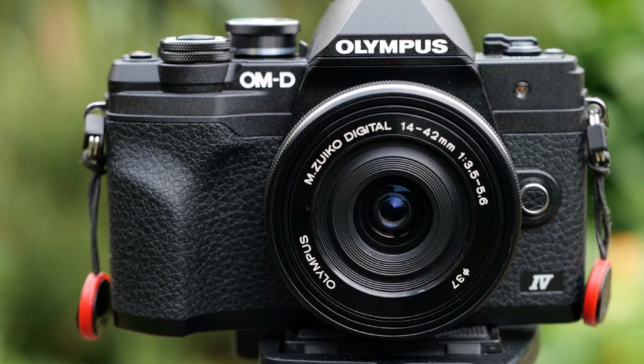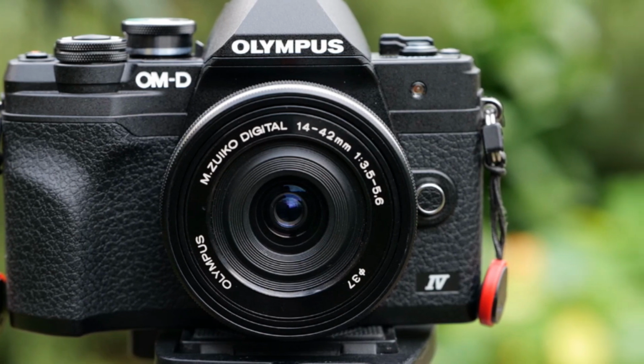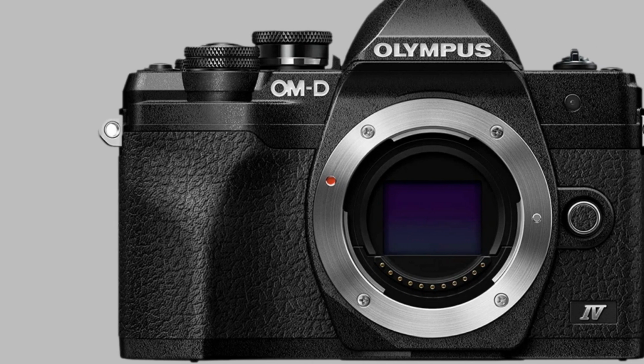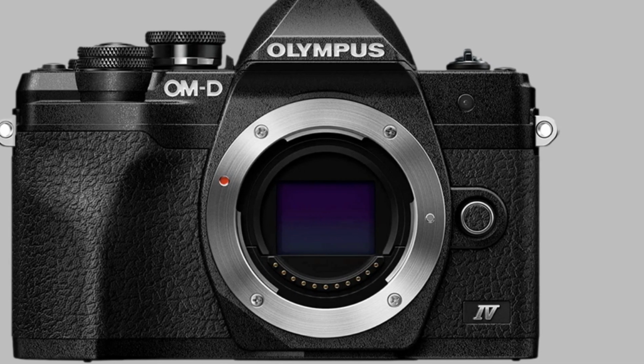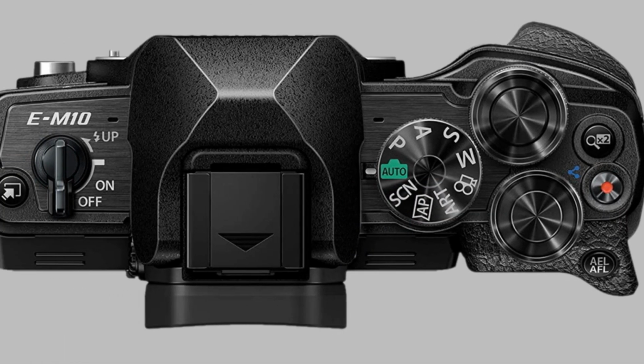The E-M10 series has long consisted of our favorite pint-sized cameras ever, so we're really pleased that the Mark IV at last got Olympus's latest 20MP sensor. Even better, at today's prices, it's one of the cheapest mirrorless models on the market too, which is pretty amazing considering what it can do.